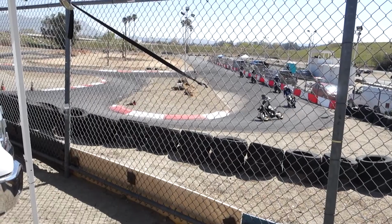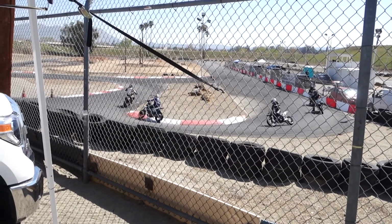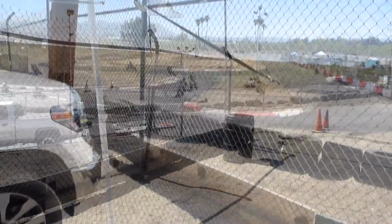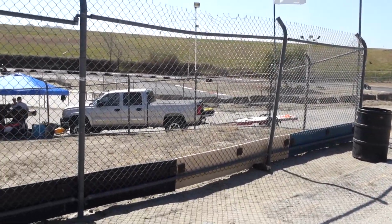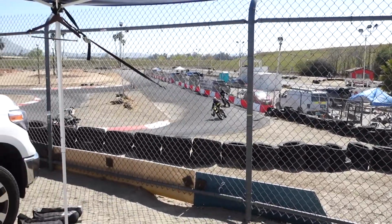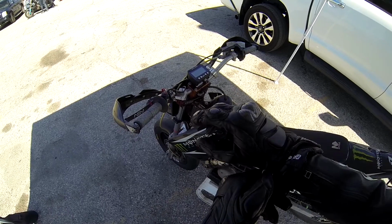So unlike last time, Adams was completely packed. SoCal Supermoto had a full class. We had a whole bunch of other Supermoto riders there. And in addition to that, there were a bunch of both adult and child carters, so it was a packed day. All right, let's get out there and get our feet wet for session one.